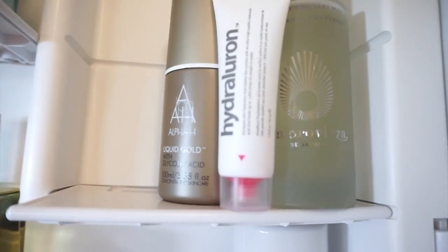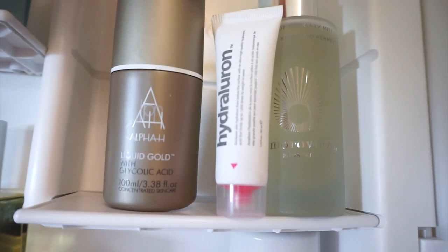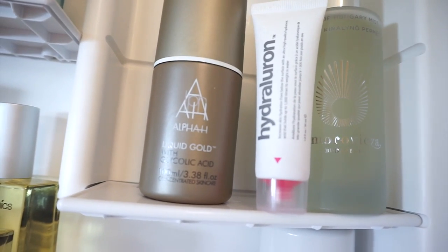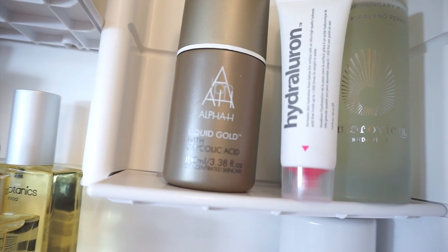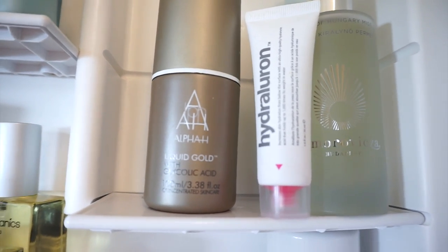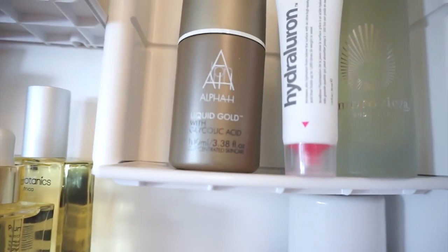Love that. The other acid toner that I have is the Alpha H Liquid Gold. This is another glycolic acid toner, but I find that it is more harsh, not in a bad way. It definitely, your skin needs that. My skin needs that sometimes, but it is something that I don't like to use two nights in a row. So I will use the Pixie Glow Tonic in between, or if I want to use one in the morning, I'll use Pixie Glow.